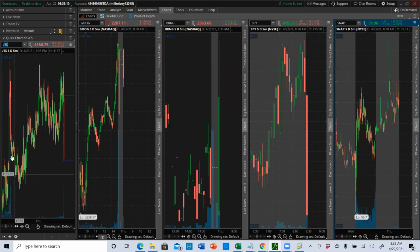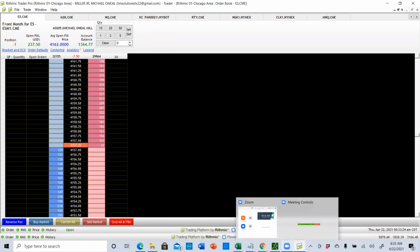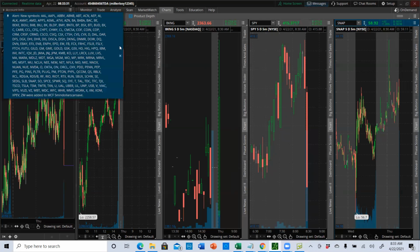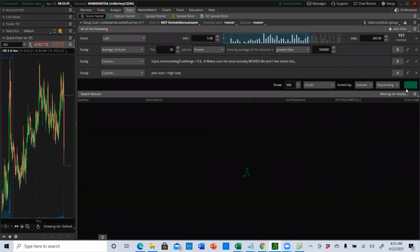I'm looking at ES over here on my left side in my quick chart, if you can see it, and you can see it steadily dropping. So we're $225 in profit on ES futures. Like I said, can we go for $300 this morning? We'll call it a day. Got a lot of volume coming in on these stocks. Do a fresh scan.